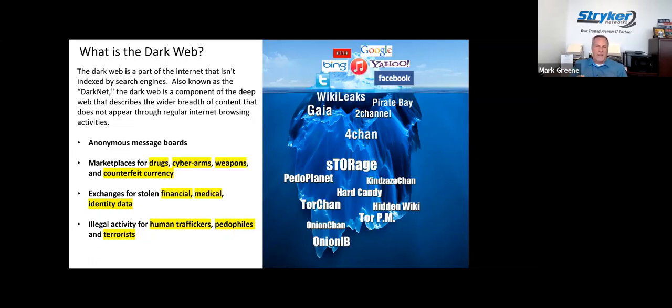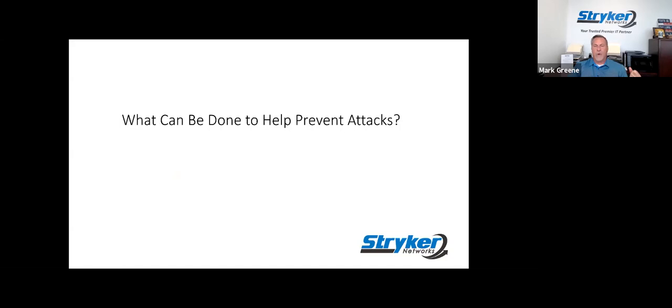And if you're not, again, monitoring that and making sure that you don't pop up in there, and if you do, you nip it in the bud, if you will, you remediate it immediately so it doesn't happen. This is a very real place. This is a place where all those transactions happen. And again, you need to be aware of that. And we certainly do that for our clients, and we certainly help them and make them aware of that as well. So what can we do, and what can be done to help prevent some attacks?